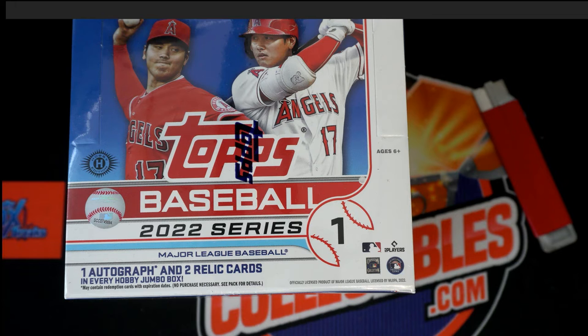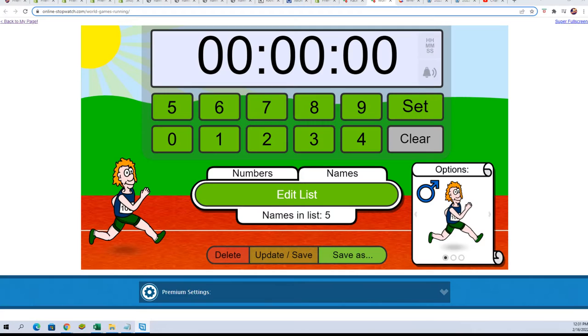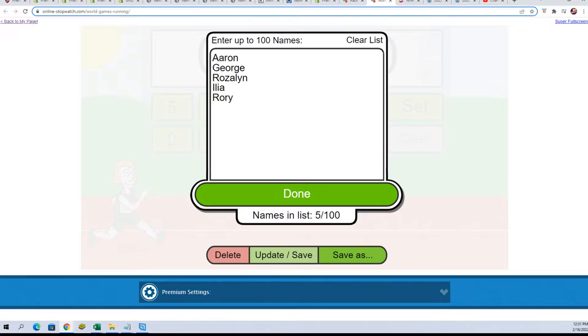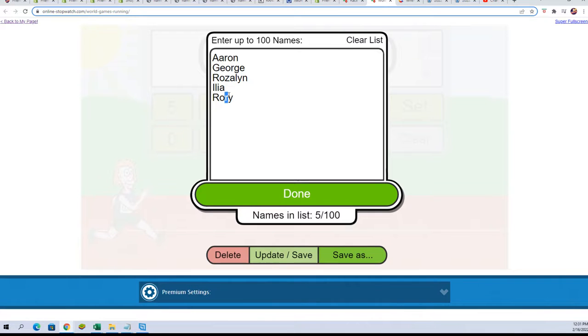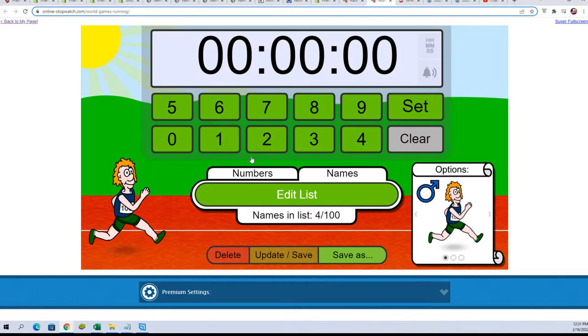Right, it's time for Series 1 Jumbo Baseball. We're going to start things off with a race where we get one winner getting in here and getting two spots, which is four teams for dirt cheap. So let's see who wins into the Jumbo break.